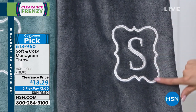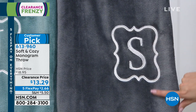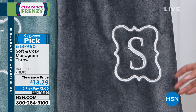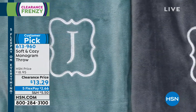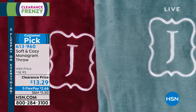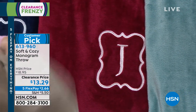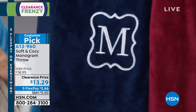You can also see the plushness. I see lots of cozy kind of blankets out there when I'm shopping around. None of them hold a candle to Soft and Cozy. You see that sheen. It looks very expensive. It is buttery soft. This is lightweight. It's small enough that you can put it in a carry-on bag, keep it in your car, take it with you to the movies, throw it over a chair.